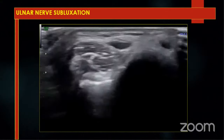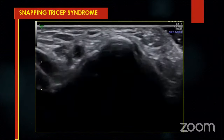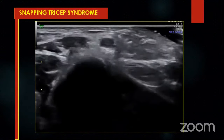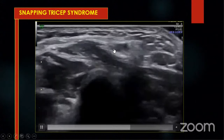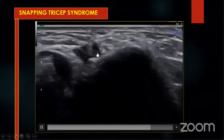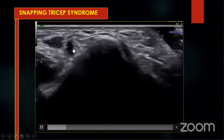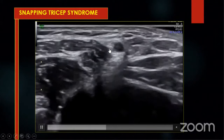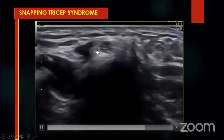And sometimes the ulnar nerve is followed by the medial head of triceps, and it also subluxes with it, and it gives two clicks there. It is called snapping triceps syndrome. Just see, it's coming back on extension, with two clicks. Notice the clicks going out, one and second, and coming back, first click, second click.